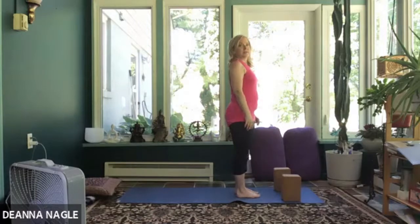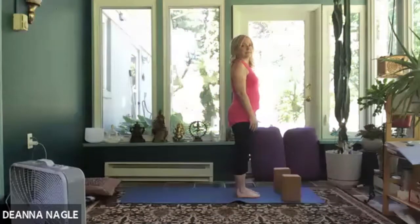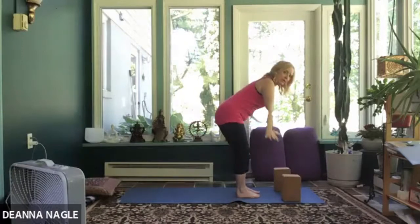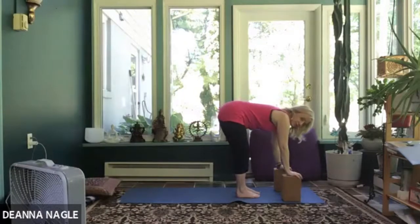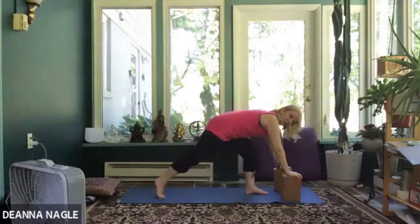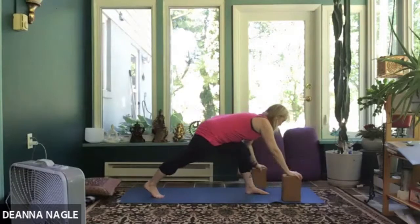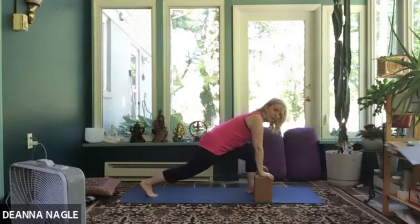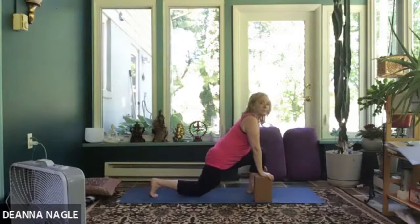And then if you're steady, go ahead and take those arms and reach them up and overhead. Try to lift up as high as you can with your arms without gripping in your toes. Last breath here. And then we're going to release. Let the arms come down. Let that foot come down and shake it out a little bit.